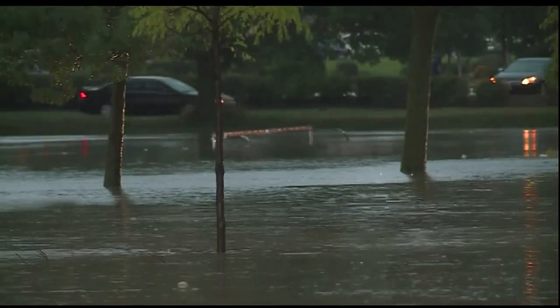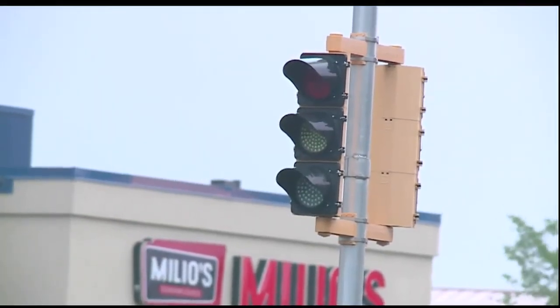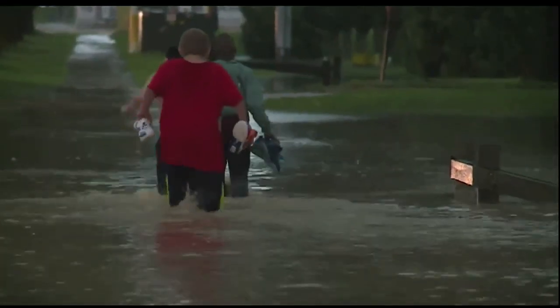Always a good idea, if you can't tell the depth of the water on the road, not to drive in it. Many cars were submerged, as we see sometimes here on US 41 when it rains real heavy here. Right. Well, flooding in Italy has also turned deadly.